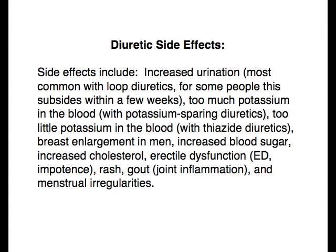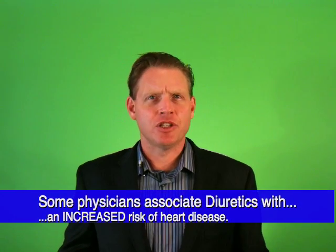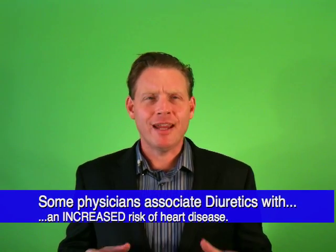Too much potassium in the blood. This happens with potassium-sparing diuretics. Too little potassium in the blood. This happens with thiazide diuretics. Breast enlargement in men, increased blood sugar, increased cholesterol, erectile dysfunction, impotence, rash, gout, which is joint inflammation, and menstrual irregularities. Some physicians associate diuretics with an increased risk of heart disease.